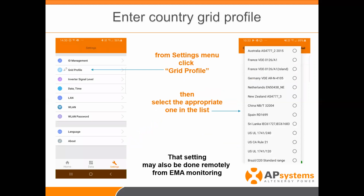Another nice feature that we provide is grid profile. Depending on where you are in the country and your jurisdiction, you may have different requirements for grid profiles. For example, under the settings tab again, you're going to see grid profile. Under grid profile, in most cases, our products ship in this mode right here, US UL 1741 240 volt. That's the standard shipment. But let's say you live in California, or in a state that is under UL 1741 SA. You would select this one right here.